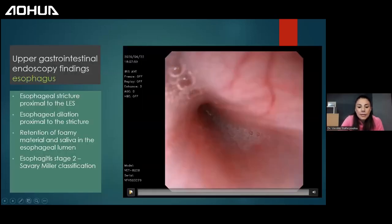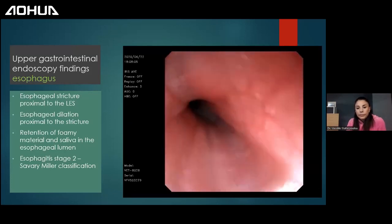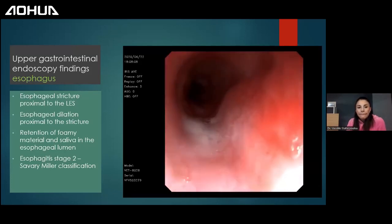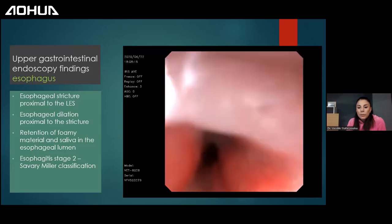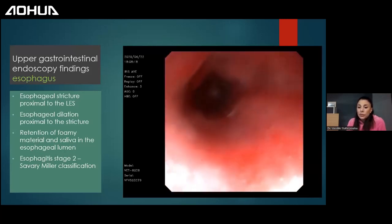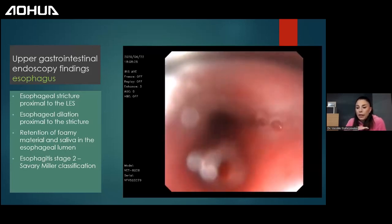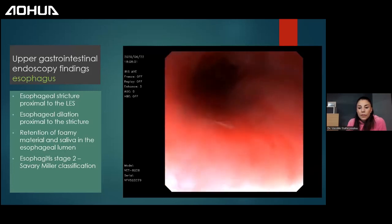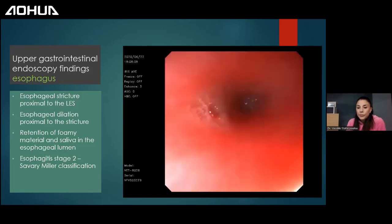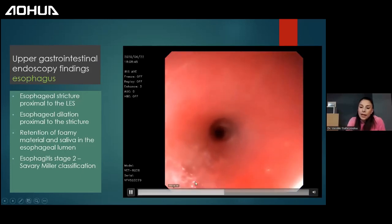And let's see the stricture. So you see that there's a lot of saliva and foamy material. We have active esophagitis. The esophageal lumen is not glistening and normal. We have erosions, superficial erosions. And we will reach the stricture, which is proximal to the lower esophageal sphincter. And you see that we're going from a dilated esophagus to this kind of a stricture.